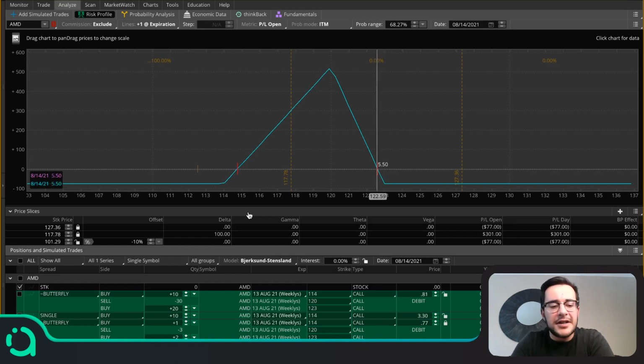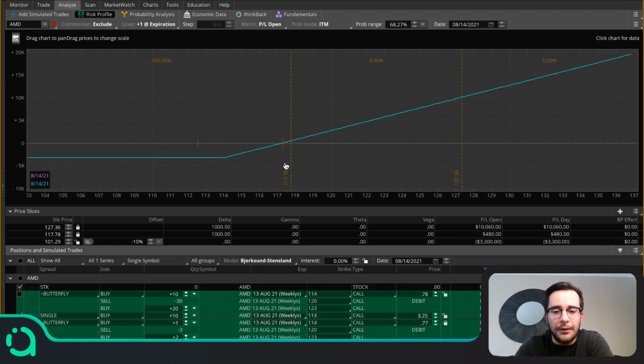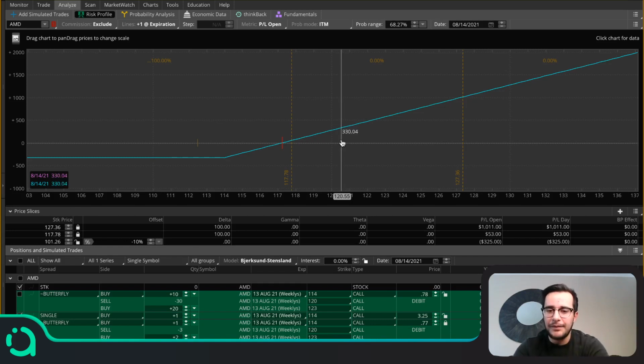Now, just for your own comparison, let's take a look at this relative to just a single 114 call. Where would this need to go to for us to make a 100% return? Right? Let's say we're looking at a 1 lot here. Our max risk on a 1 lot is 325. So in order for us to make $325, the stock would need to go to about 120. You can see what I'm saying here, how taking advantage of that call skew gives us a really cool trade where the stock needs to move up much less for us to get a much higher reward.